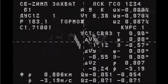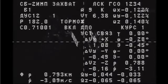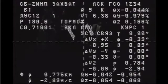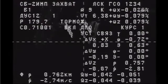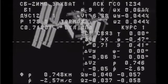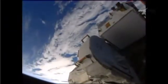The Progress that is arriving at the station is equipped and loaded with 2.9 tons of cargo. That includes 1,764 pounds of propellant, 105 pounds of oxygen and air, 926 pounds of water, and 3,126 pounds of dry cargo that includes supplies and experiment hardware and spare parts for the Expedition 39 crew.